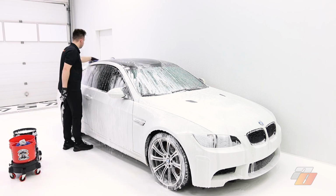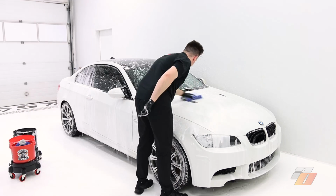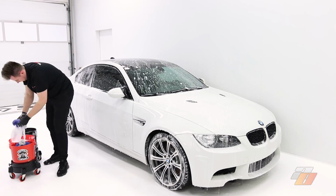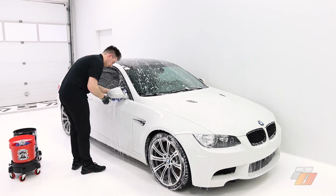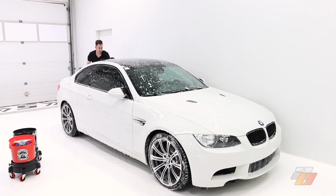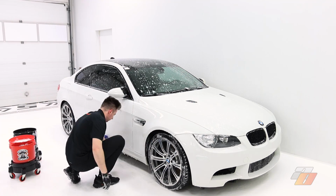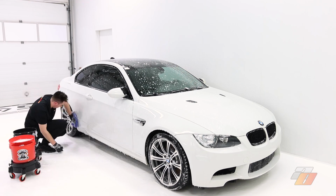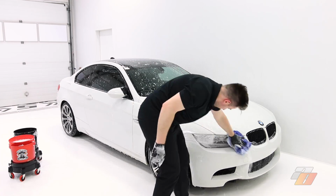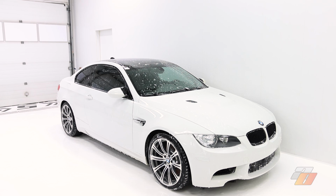Now we're moving on to the final wash stage. This is an important step because we've used several products and processes to do the decontamination stage. We've been using chemicals and clay lubricant. We still might have some debris that needs to be washed off, residues from the products. We've also removed the paint protection film and we've had to use products to take off the glue residue. So we want to make sure that the vehicle goes through its final wash and we remove as much as we can off of the paint before we go into our polishing stages.